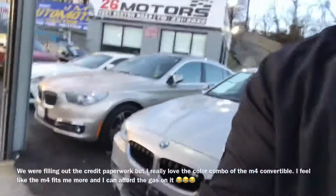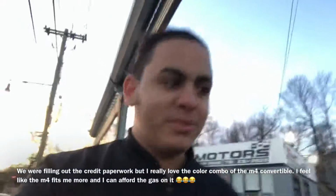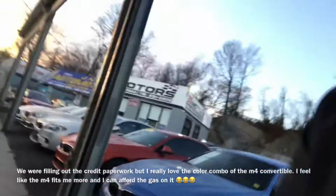This M5 is nice too, but I personally feel like it doesn't fit me. I feel like this car fits me more, and I could afford the gas in this one. Yeah, I really like that one. I think that's the one. Let's cross our fingers and hope it comes true.